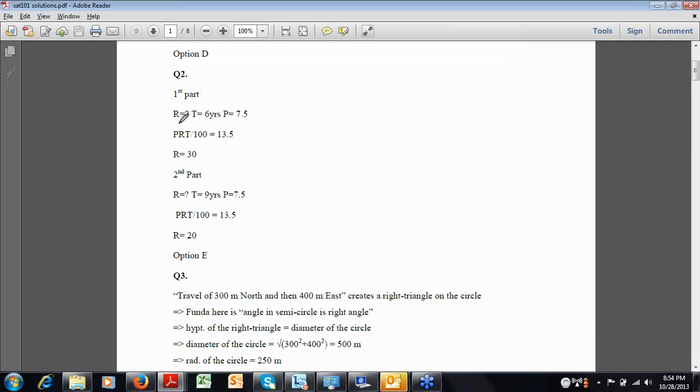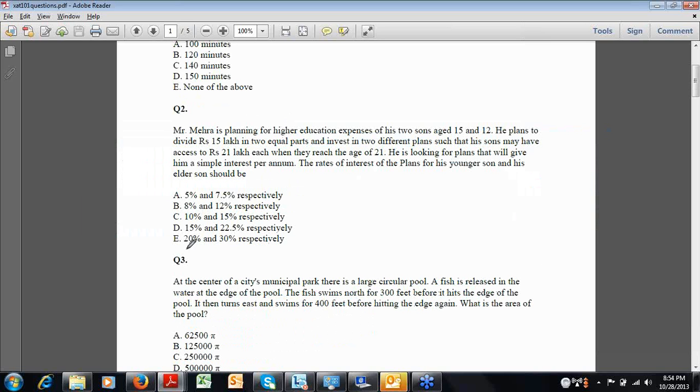For the first part, the rate needs to be found. Time is 6 years, principal is 7.5, and simple interest is 13.5. So PRT by 100 is 13.5, and we can easily calculate R. R will come out to be 30%. Similarly, for the second one, R we don't know, but time here we know, 9 years. Principal is 7.5. PRT by 100 is the same simple interest, that is 13.5. So here R comes out to be 20%. Which is the option? 20 and 30% is option E. So we'll go ahead and mark option E.